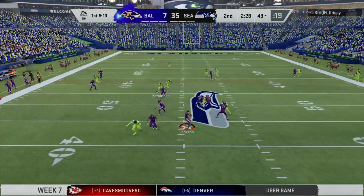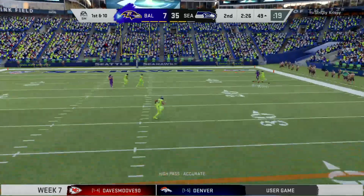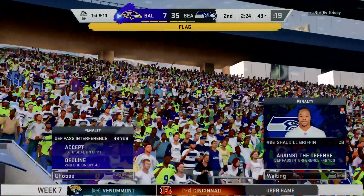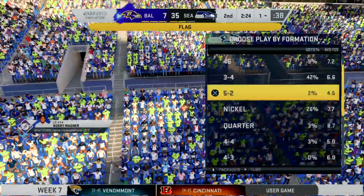They'll throw on first down with Jackson. He'll take a shot for the end zone. And that'll be incomplete. We do have a penalty flag down, however. Let's see what that's about.